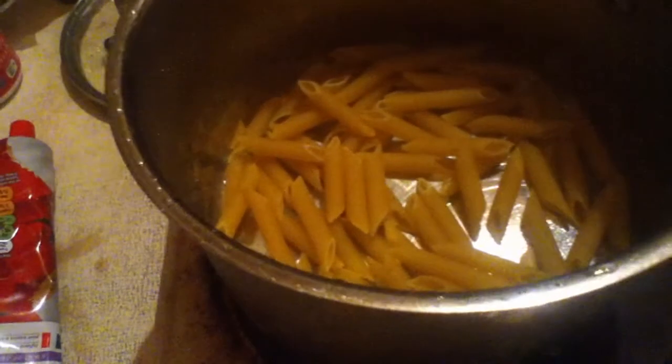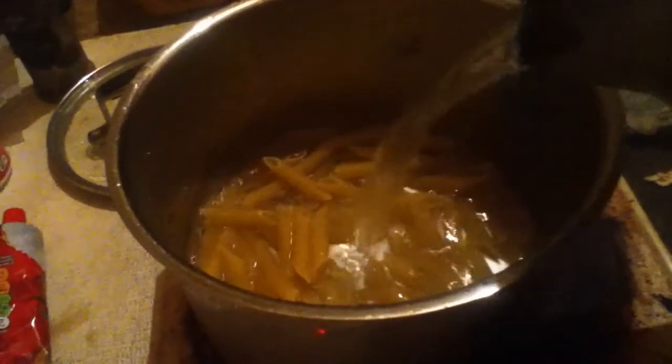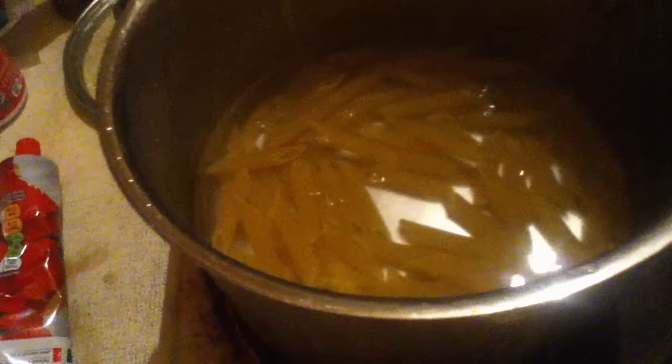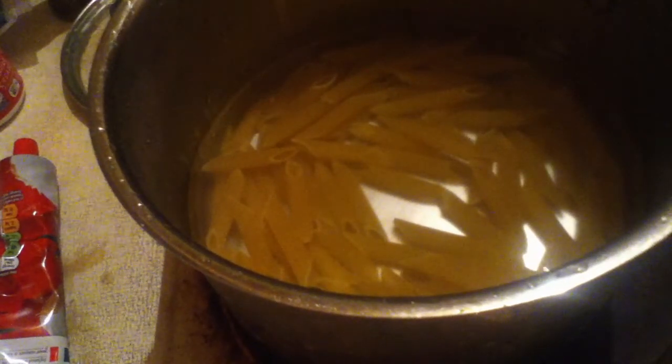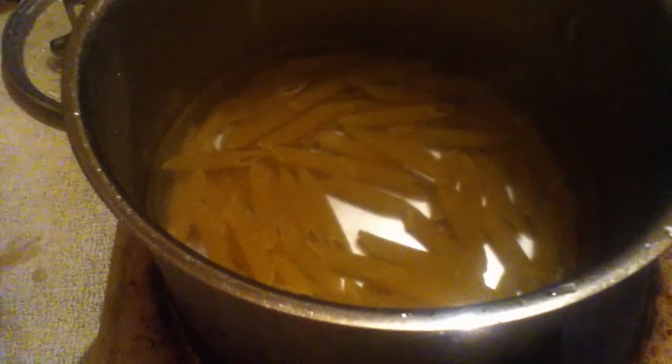There you go. Now I'm going to pour in the boiling water. Have a kettle. And now that's going to go downstairs, okay? While I do the rest of it.